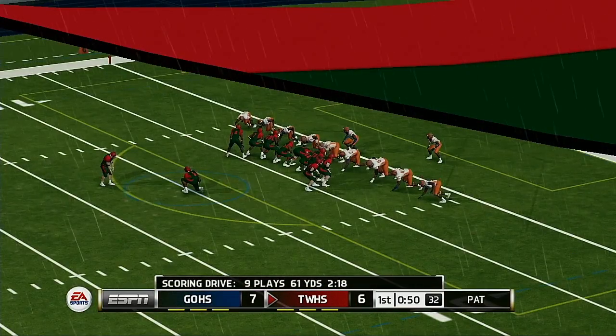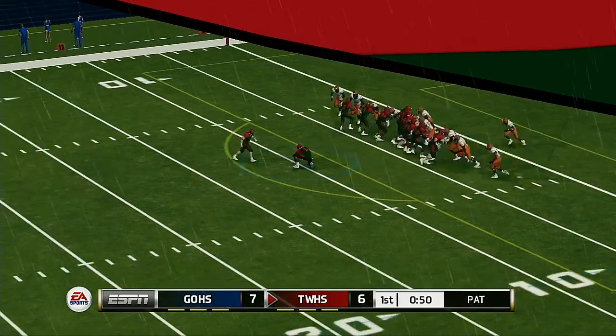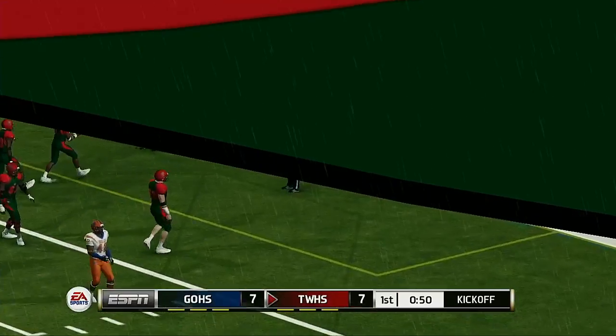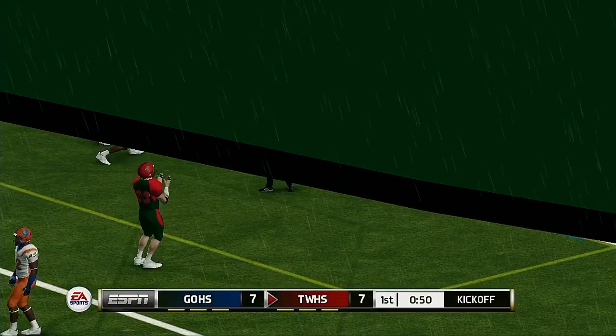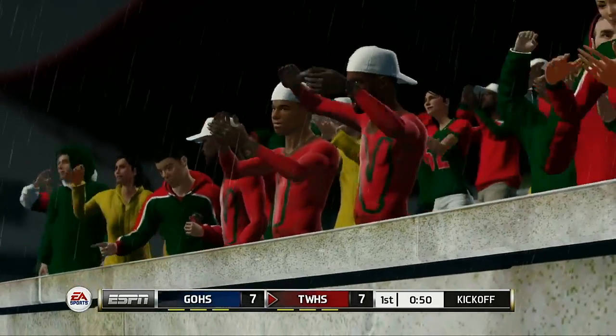The extra point to tie this game up. And he adds the extra point. A 9-play, 67-yard drive, and it results in a touchdown. We get a tie game at 7-7.